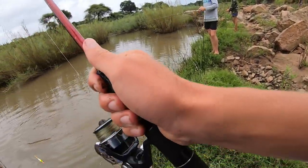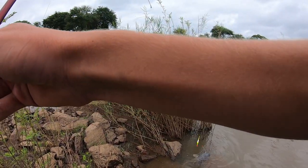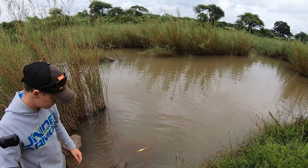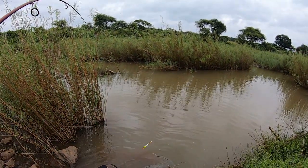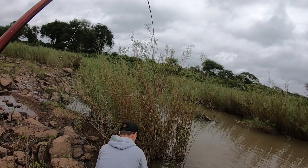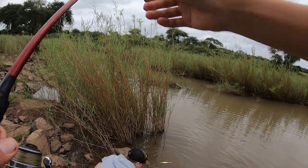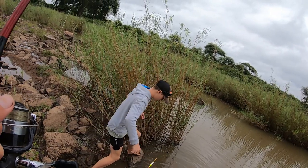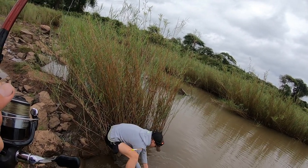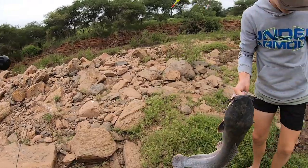Scott, can you come help me land this fish? Uh-oh. No, man. Just come in. Big rumba. No, don't grab the line. Grab it in the mouth. You know what happens when you grab it in the line. Yes! Damn, what? It's a big rumba. That is insane, dude. Big, eh?